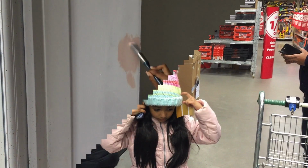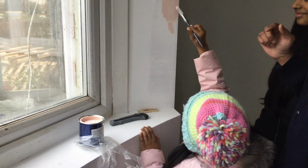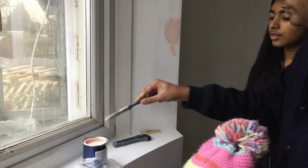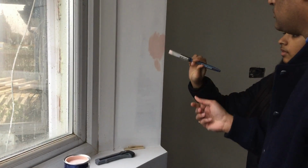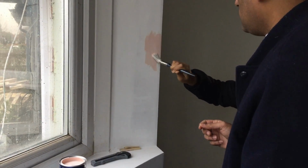Yeah. We are painting the tester colors at home now. Susie is giving it a go. Look, she's very excited to do the painting. Do you like it, Susie? Yeah? Now it's Sam's turn to do it. We are going to let this dry for one day and then we are going to come and check this color before deciding.